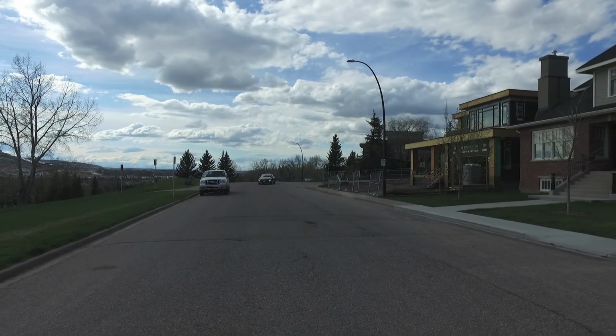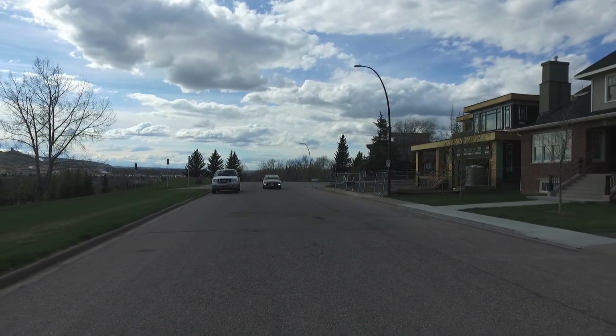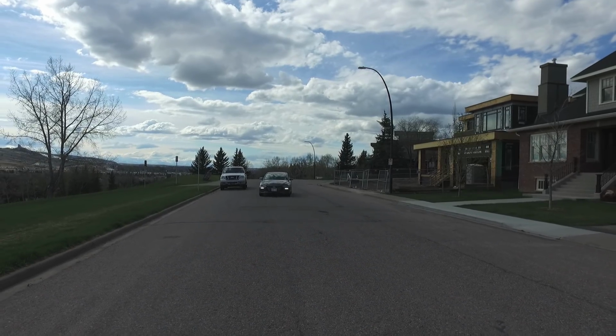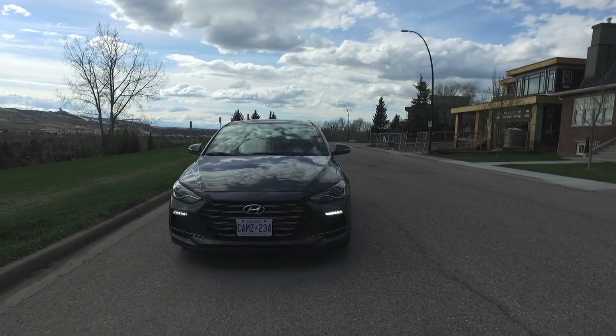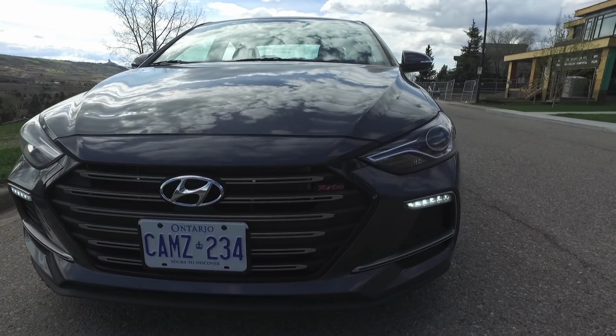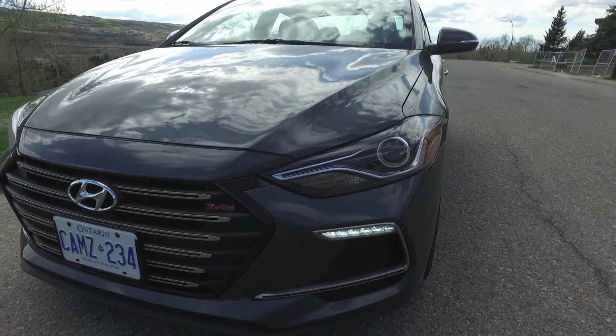But here's a number that really impresses me in the Elantra Sport, and that's its fuel economy. Last year when we were driving around that regular Elantra, we averaged about 7.6 liters per 100 kilometers over a week of driving. That was mostly in the city that week.